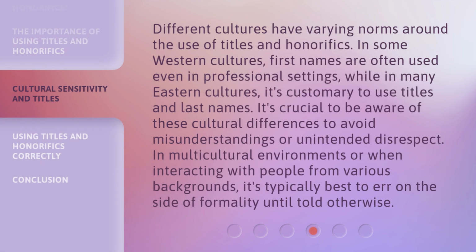Different cultures have varying norms around the use of titles and honorifics. In some Western cultures, first names are often used even in professional settings, while in many Eastern cultures, it's customary to use titles and last names. It's crucial to be aware of these cultural differences to avoid misunderstandings or unintended disrespect. In multicultural environments or when interacting with people from various backgrounds, it's typically best to err on the side of formality until told otherwise.